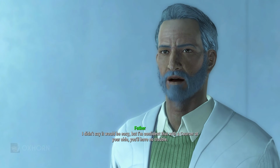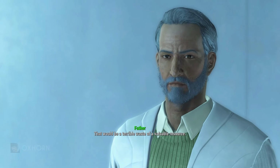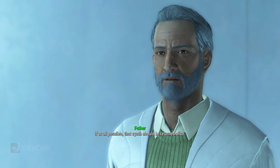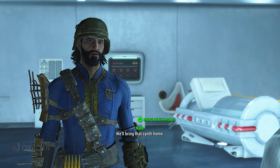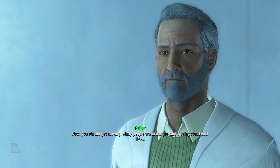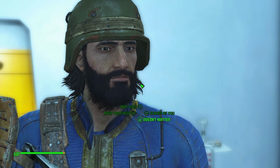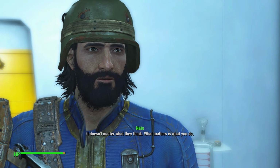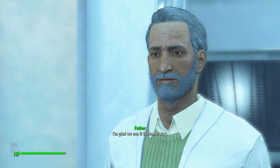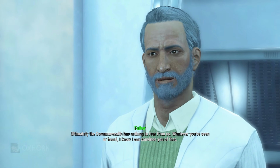This is a hard thing to understand after Father just sent us on a quest to recapture one rogue synth for fear of what that synth could do to people in the Commonwealth. How could the same man who refused to end the FEV program, which was sending supermutants out into the Commonwealth, be the same man who wants us to capture a rogue synth? How could this be the same man who assured us when we arrived at the Institute that the people of the Commonwealth have nothing to fear from the Institute? Ultimately, the Commonwealth has nothing to fear from us, whatever you've seen or heard.